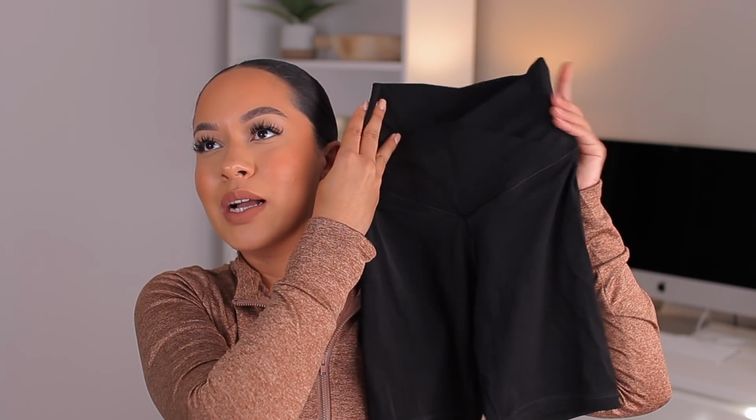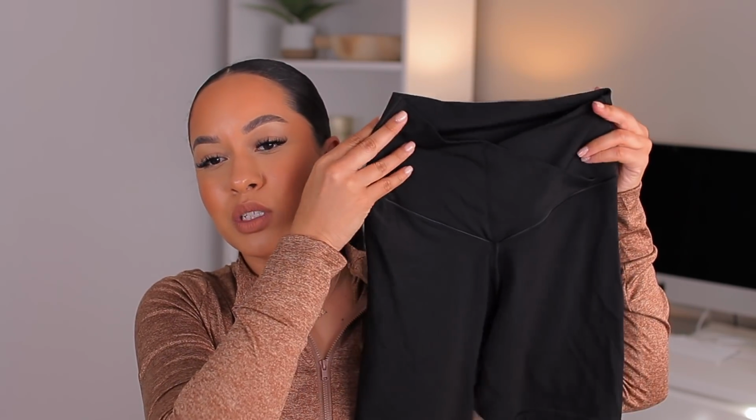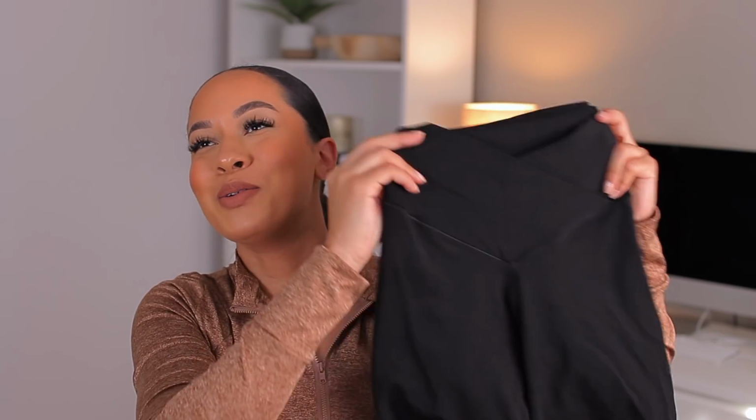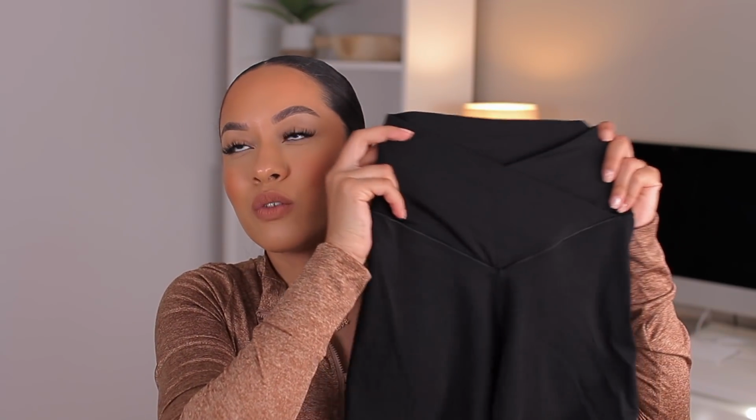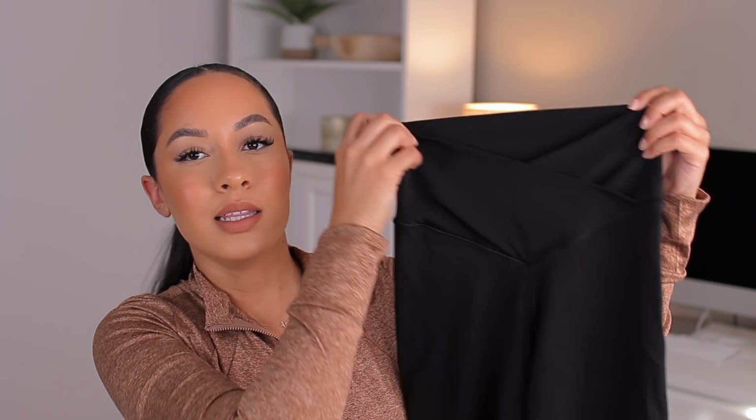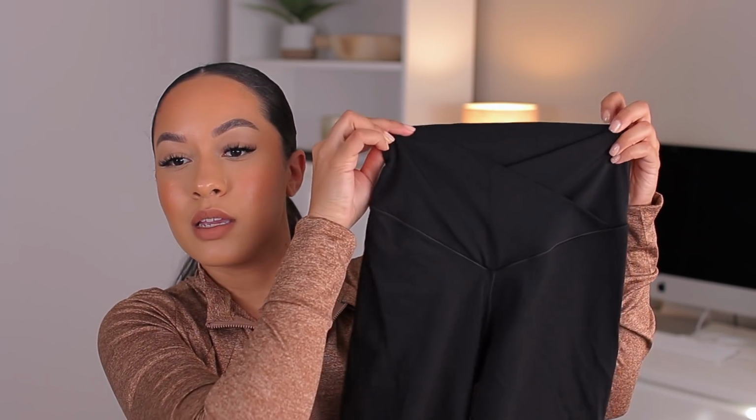If you watched that video and you still have not picked up these shorts, what are you doing? I went in to get another pair in another color, and I'm surprised I didn't get more black ones, but the girl in there was like, these shorts are selling so much. Everybody loves them because of the waistline. These are so much more flattering than a regular straight line legging. The V, can you guys see?